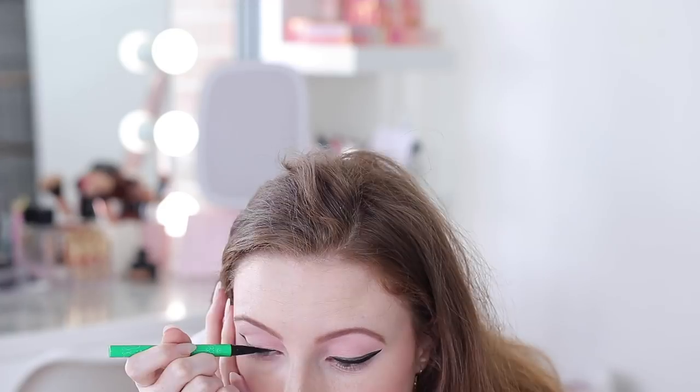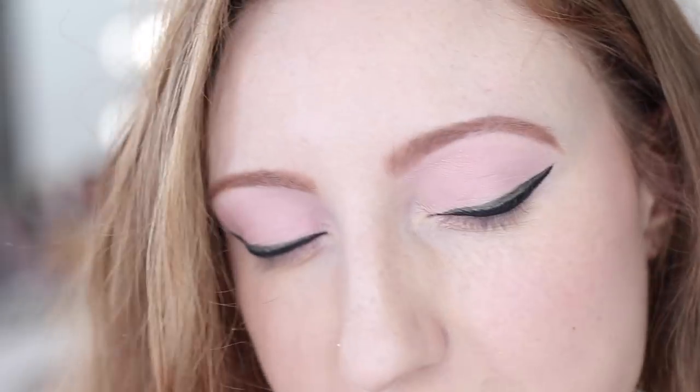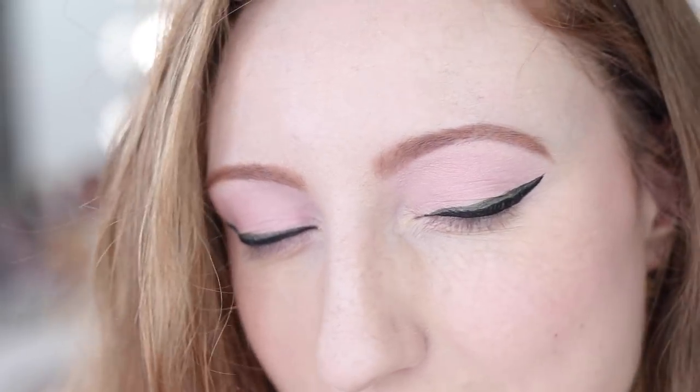Okay, so I'm gonna use the green now, and I'm just gonna go over the top of the black because I feel like that'll just be a nice little pop of color. Please don't break that. All right, well, because of the folds in my eyelids, you can't really see the green, it just kind of disappears. But I'm interested to see if it smudges onto the rest of my eyelid throughout the day. Just a quick close-up for you so you can see what I'm talking about.